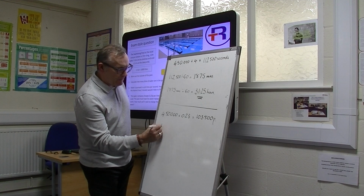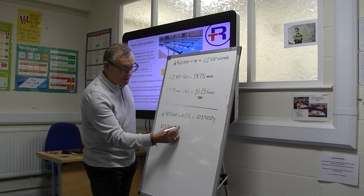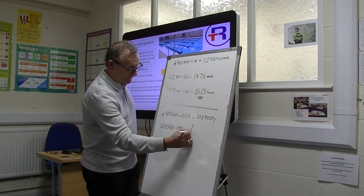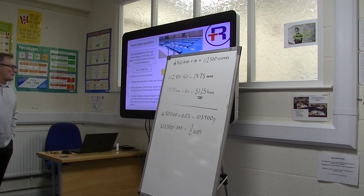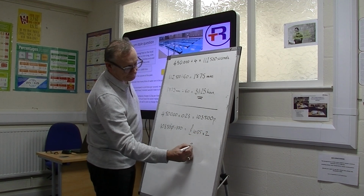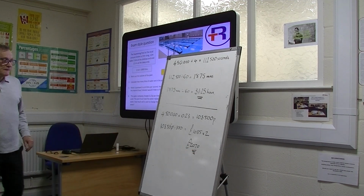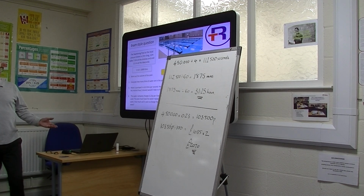So how are we going to do that? We're going to divide it by 100, because there's 100 pence in a pound. Easy, just cross off those two noughts. £1,035. Uh-oh, I've missed something. We need to double it. We need to double it twice a week. £2,070 to change the water twice a week. Do you agree? Yeah, there it is, 2,070 quid.